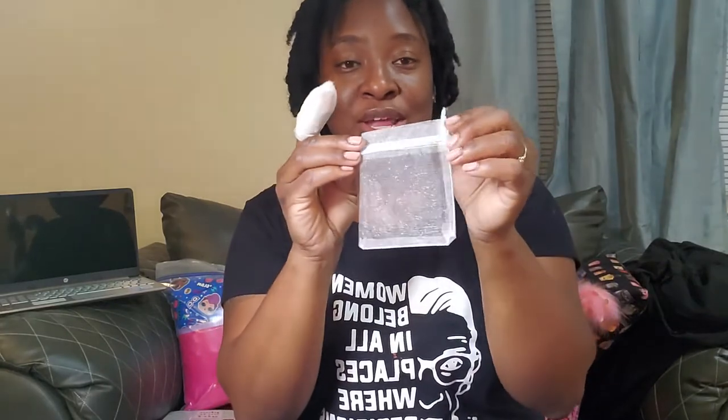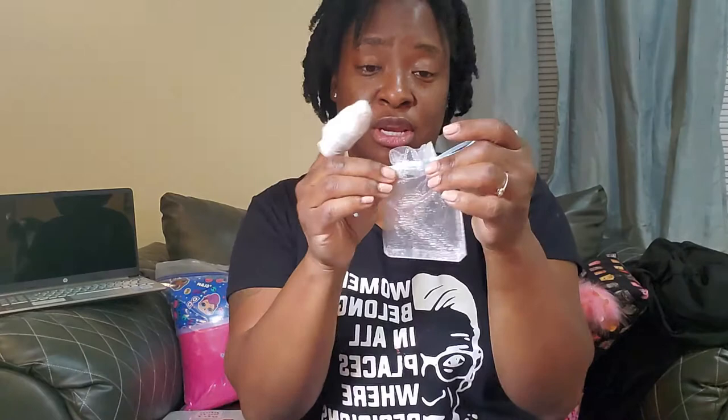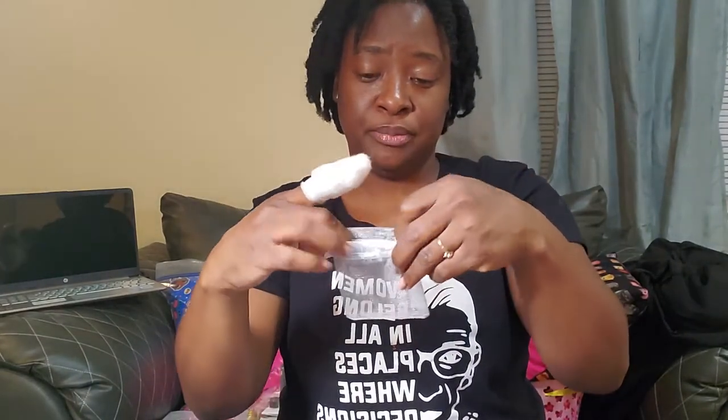I also have pens in here. I have bags, like different types of bags. So I have these little organza bags. Ooh, my finger is thriving. It's thriving, y'all. So I do earrings and keychains, you know, small stuff. It can go in these little bags like this. I think this particular one came from the Dollar Tree, but you can buy packs of 100 from Amazon. It'll be a little bit cheaper.